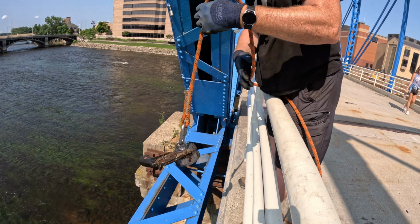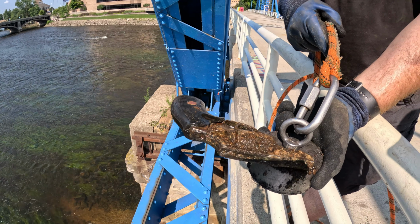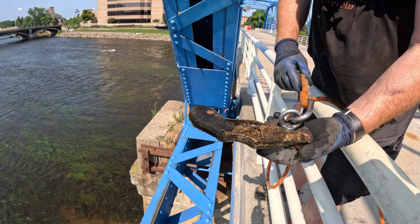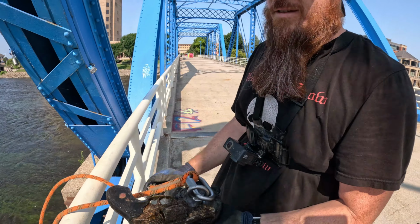Oh, whoa. Oh, crap. Right there, baby. It's like a snub nose. Right there. Dude, it looks like a Taurus. Or Smith & Wesson. Have to call that one in. Nice and shiny. Excited. First one on this day.